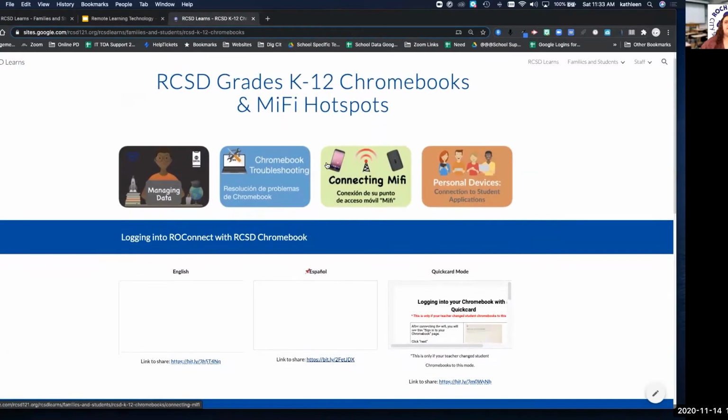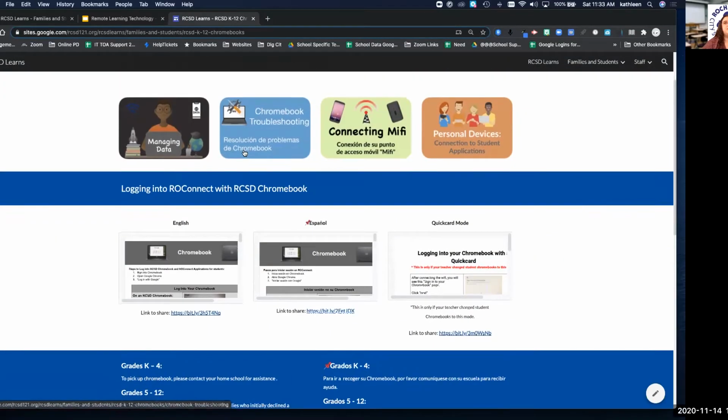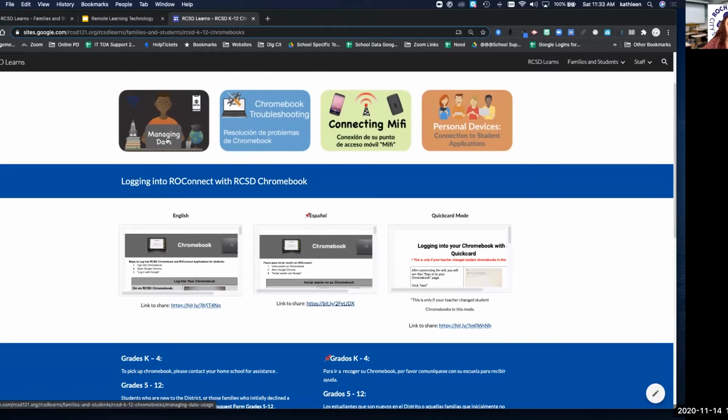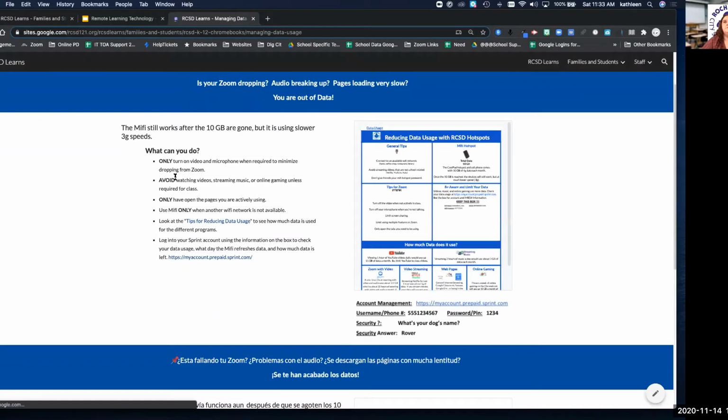So under here is everything you would want to know or would ask. And if it's not on here, we're adding to it daily. All the information about how to manage the data. Because as Tim was saying, our MiFi hotspots do only have 10 gigs of data a month on them.